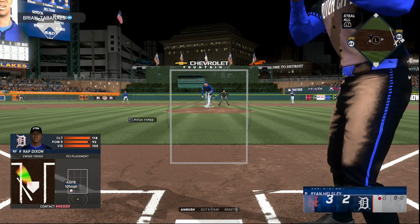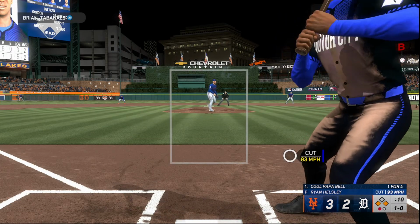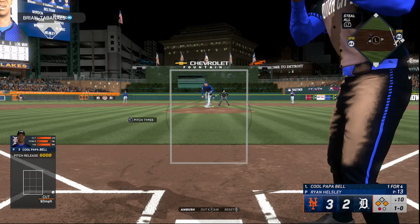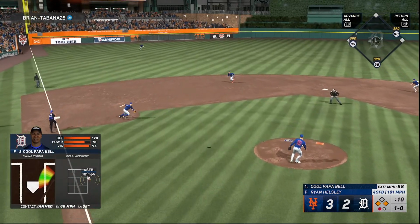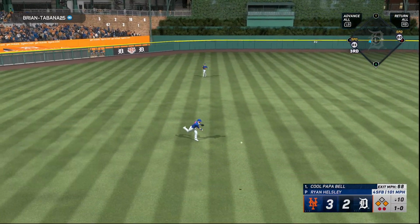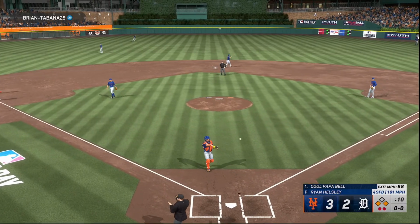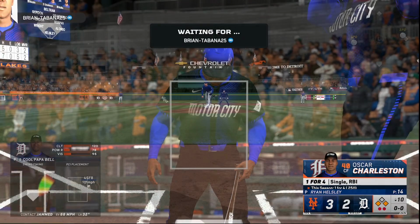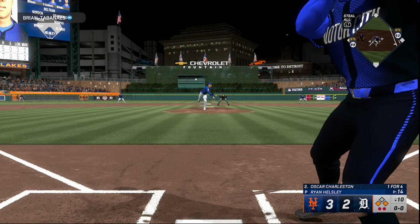Papa Bell up now for the Tigers. The outfielders playing shallow. Corners are in, trying to cut down the runner at 3rd. Swing and a ball hit out towards left center field. Brings it in. Runner tagging from 3rd. Now he pumps the brakes and returns to 3rd. So they're down to their final out. Now the number 2 hitter, Oscar Charleston.